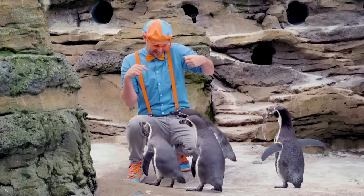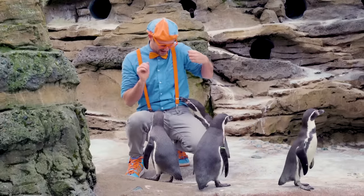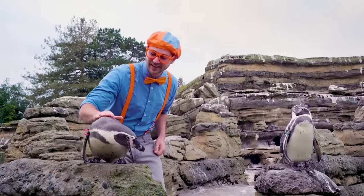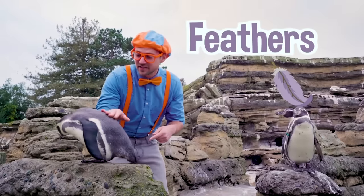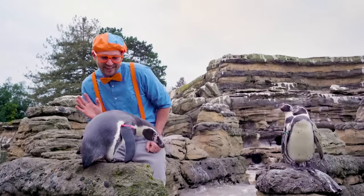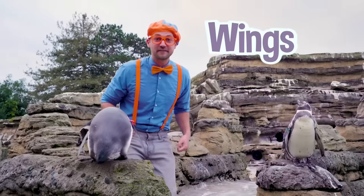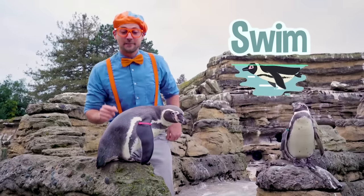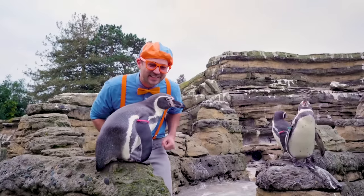Look at this penguin. This penguin likes my suspender. Tickles. Hey. Oh, this penguin is so soft. Since penguins are birds, they have a lot of feathers, and these feathers are really small and dense on its body. Oh, hey, cutie. Do you see its wings? Its wings are actually more like flippers, so they can swim super fast in the water. Penguins can't even fly with their wings. That's okay, because you're a really good swimmer.